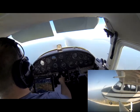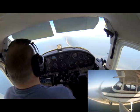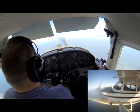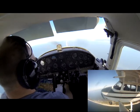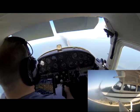96 Hotel Fox, additional traffic just off the right side, 2300, and then 12 o'clock, opposite direction, 3500, an arrow. Yeah, roger, I got the traffic underneath us this side, looking for that arrow, 96 Fox. Roger, 44 Golf, turn right heading 150. Right turn, 150, 44.